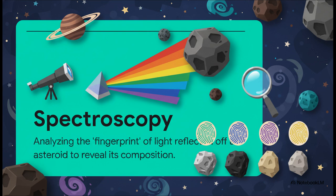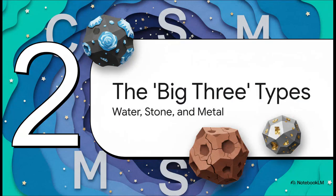See, different materials reflect different colors. So, by analyzing that light, it's like we're scanning a barcode. We can tell if a rock is made of iron, or carbon, or just plain stone, all from millions and millions of miles away. It's amazing. And this fingerprinting method is so good. It lets us sort more than 95% of all the asteroids we know about into 3 main groups. Just 3.